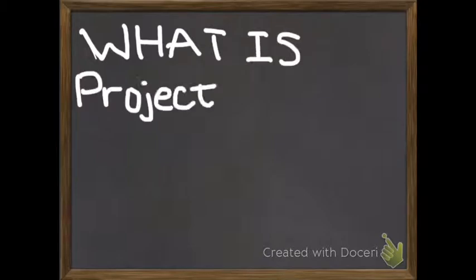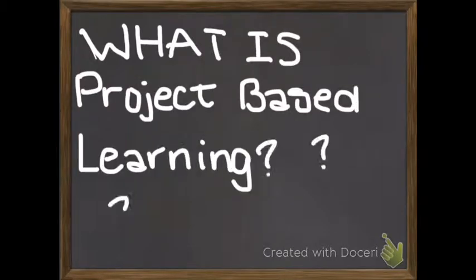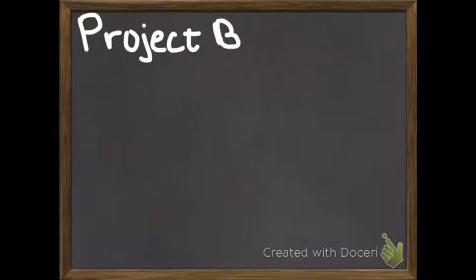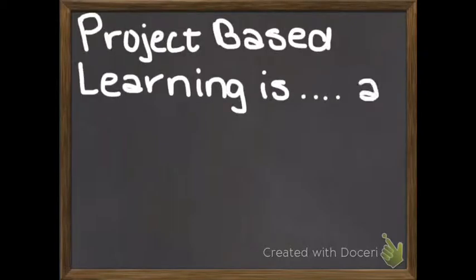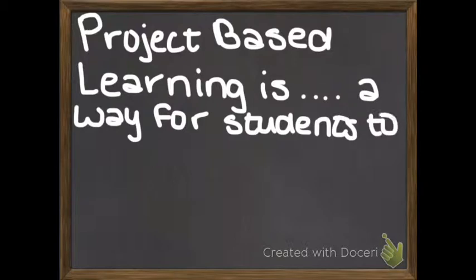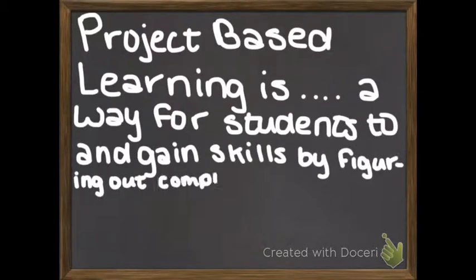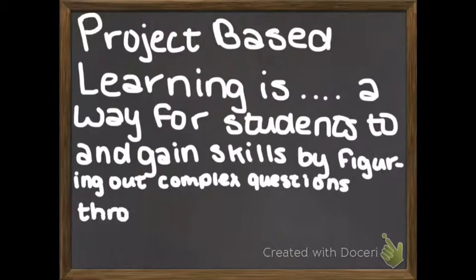What is project-based learning? Project-based learning is a way for students to learn and gain skills by figuring out complex questions through projects.